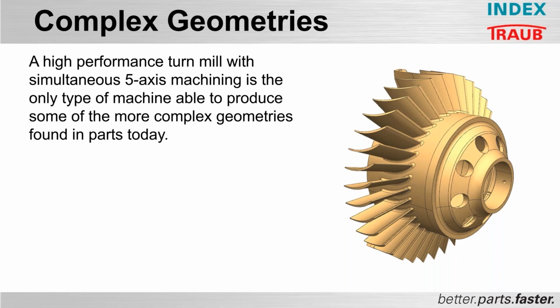Complex geometries. This is where the mill turn really comes into its own. 5-axis machining. All of our mill turns with the B-axis head have 5-axis capabilities. That means all axes can machine at the same time and simultaneously. For these kind of parts like blades, blisks, impellers, and sometimes just parts where you need to shorten the tool to get into difficult to reach areas, and on a conventional machine, the tool would be extremely long and cause vibration, that can be a good fit for 5-axis machining. And of course, again, the mill turn machine can 5-axis machine on the main spindle and also on the counter spindle. Next slide, please.